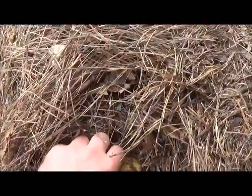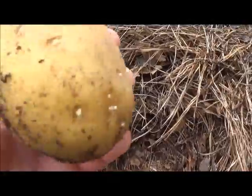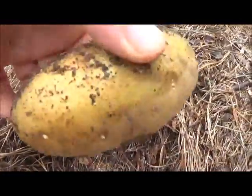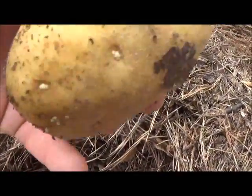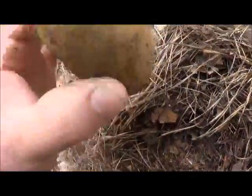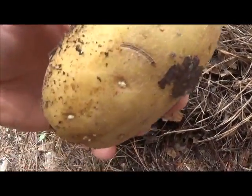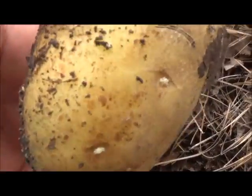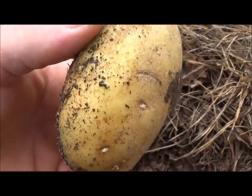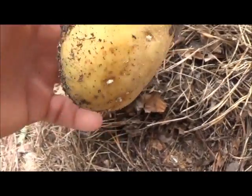Just a garbage bag full of pine needles. And these are store-bought potatoes. And the stores, or the growers, coat the potatoes with anti-sprouting chemicals to keep them from sprouting out, so they store longer. But this one's starting, so I soaked these in some water and rubbed them down, trying to get that chemical off of them before I put them in the ground.